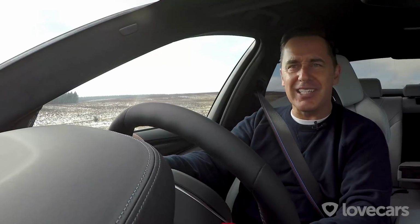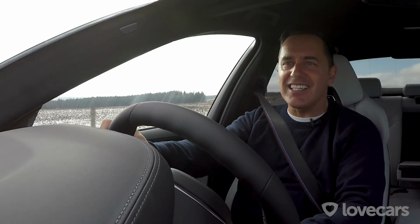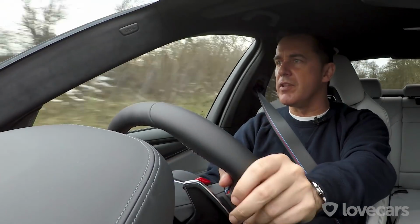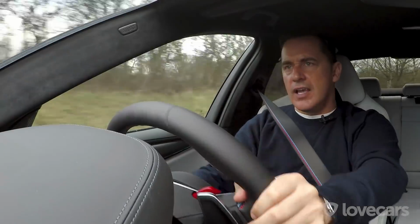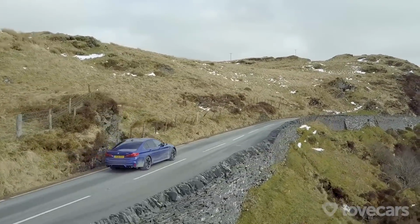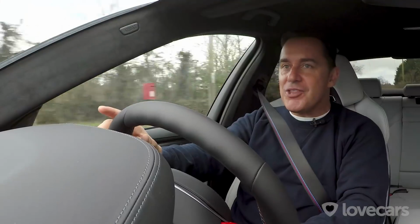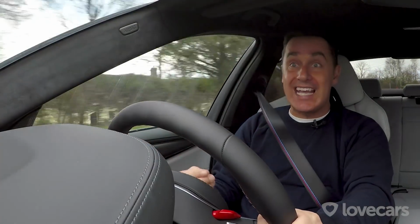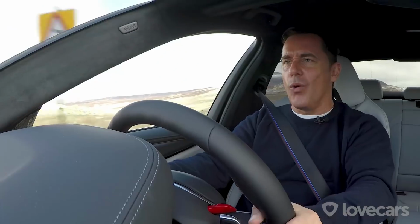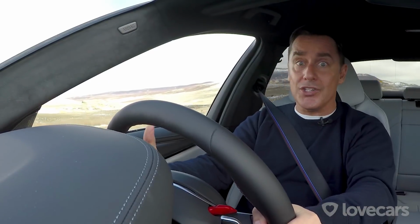It's a big old car, but it doesn't feel big in the slightest. I'm developing a very quick and very beautiful love affair with this car. It really is. It's an amazing everyday car. If ever there was a saying about you can have your cake and eat it, this is the car to do it in. Wow, what a road, what a view, what a car. Wow.